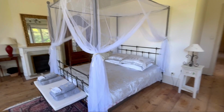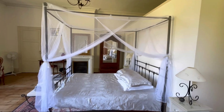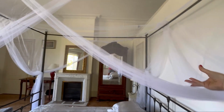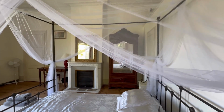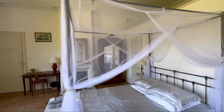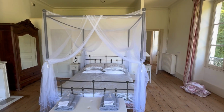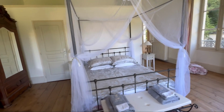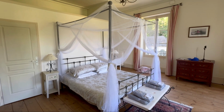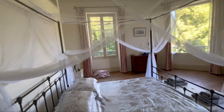Okay, I have the netting on the bed, and I haven't steamed it or anything yet. I might do that, just to get the creases out. I like it. I think it's kind of dreamy. I think it's really pretty with the silver. Of course, it came with zero instructions on how to put it up, but I think it's pretty.